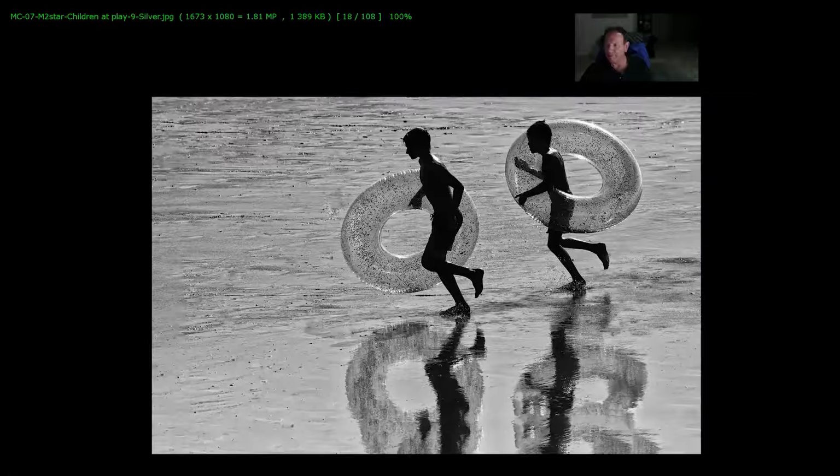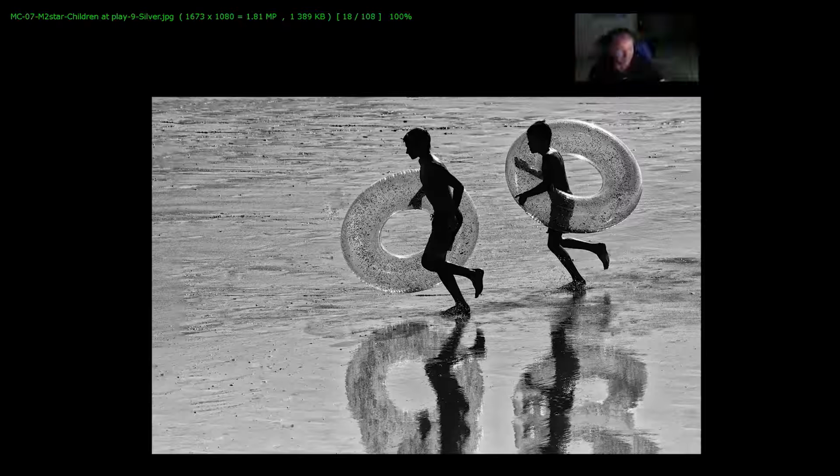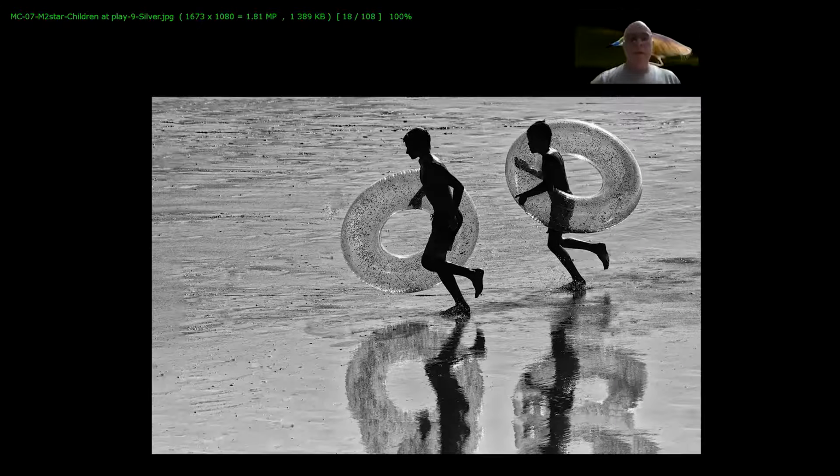Master Silver, children at play, Silver. Yeah, a great action photograph and very, very interesting with the two boys running across with those tubes.